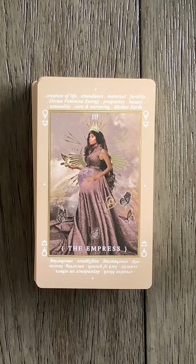Okay, the Emperor, of course, associated with numerology number 4. Oh, there it is. I'm like, where is it? Okay. This is associated with the zodiacal sign of Aries. And of course, that is going to be the fire element. There is no planetary ruler for this one. So instead of the planetary ruler like we saw in the others, we have a zodiacal ruler. So we have respect, leadership, father figure, divine masculine energy, structure, authority, stability, control, discipline, and focus. Look at that lightning.